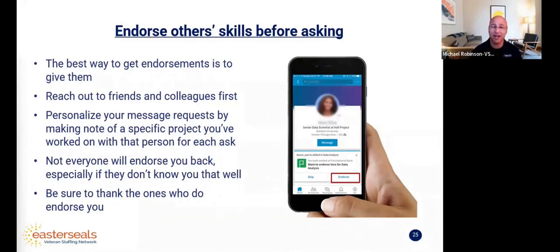But believe me, not everyone will endorse you or endorse you back. You may endorse them and they may not endorse you back. But the more people that you conduct this outreach to, the better chances that you're going to get those skills endorsed. And then, of course, be sure to thank those who endorse you.